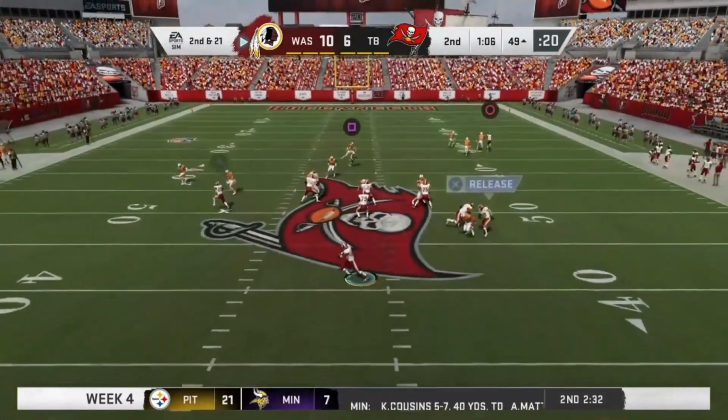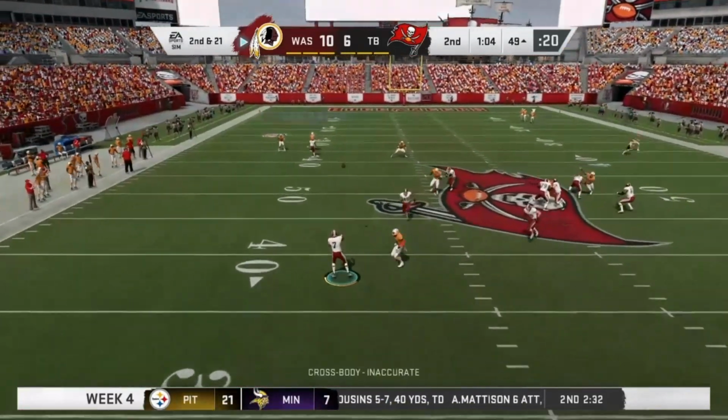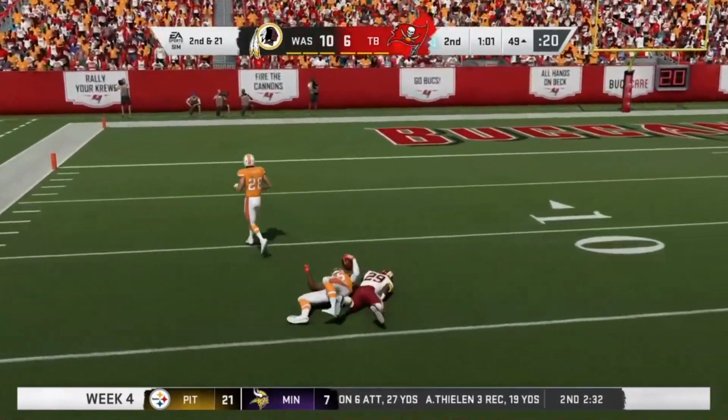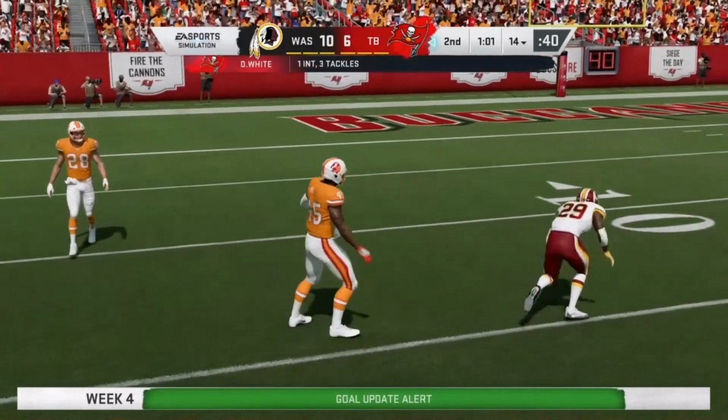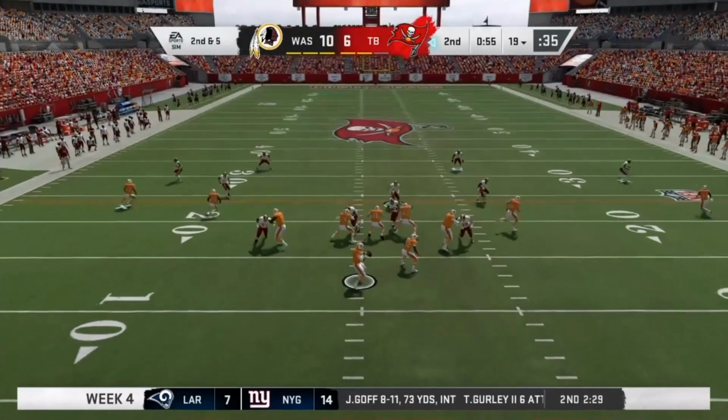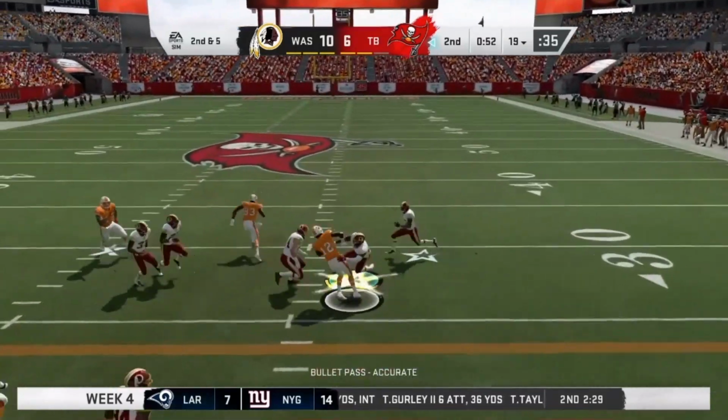2nd and 21 now on a play fake. Haskins going to roll to his left. He's going to throw this one downfield, and that one's going to be picked off by Devin White, the star middle linebacker here for Tampa Bay. And Winston takes over with it.